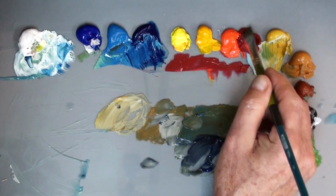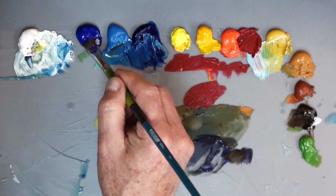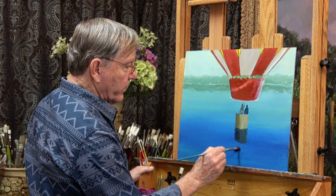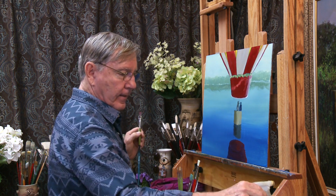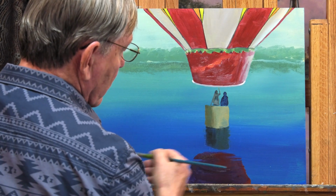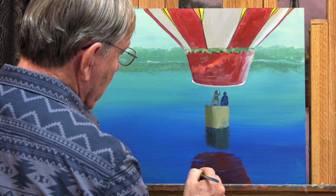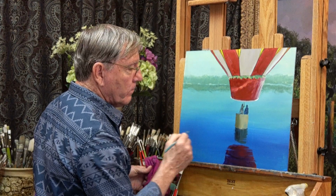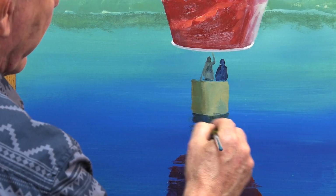I'll continue to move down the page here, and this will be the reflection of the hot air balloon from underneath. I'll take my alizarin crimson, mix it with some ultramarine blue. This is very dark down here, this reflection. I'll spray this slightly, and then I'll just soften these edges, and that will give me a little bit more water look there. See, I'm just picking up that red and exposing the blue water underneath there, the blue paint underneath. Do the same here. I have to wipe the brush off every time. What I'm doing is I'm just picking up the paint I just put on there.